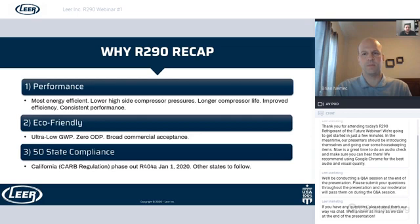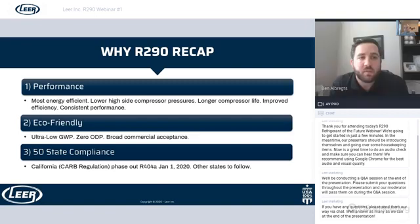Yeah, so just a quick recap on why we chose R290 versus alternatives. Performance would be one of the main ones. It's the most energy efficient by far. It's going to extend your compressor life and overall just improve your efficiency and give you some consistency. So when we look at what you've come to expect from a quality Leer merchandiser that can be in the field for quite a long time, we felt that R290 was the way to go. It's also, as Brian mentioned, eco-friendly. It's got that ultra-low GWP and a broad commercial acceptance.